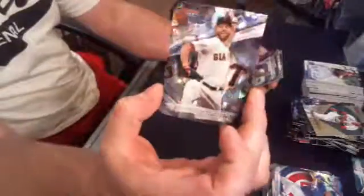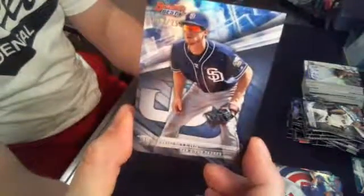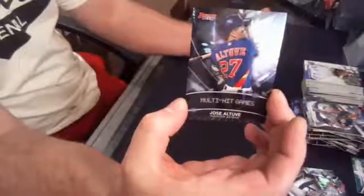Bowman's Best throwback. Almore, Crawford, Rogers. We got a Madison Bumgartner. That's one of those atomic refractors that aren't numbered. We have a Will Myers, numbered out at 250. Numbered out at 250 base. Longoria, Torres, Ray, Lewis, Jose Altuve, refractor insert. And a Naquin, refractor to end it. And that is the break.